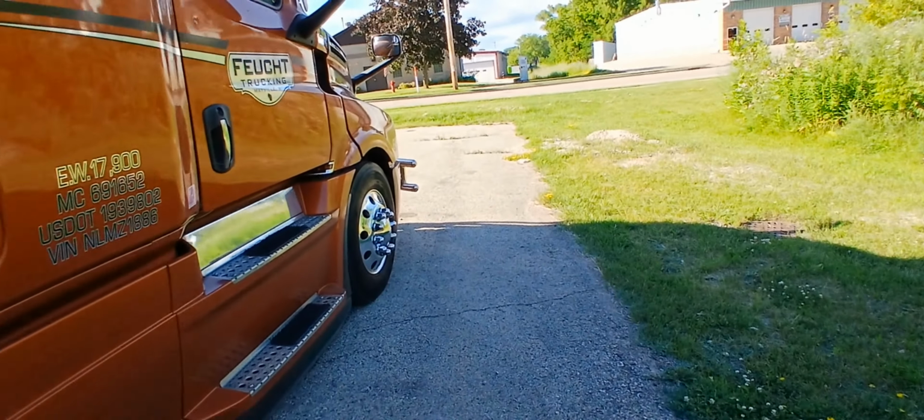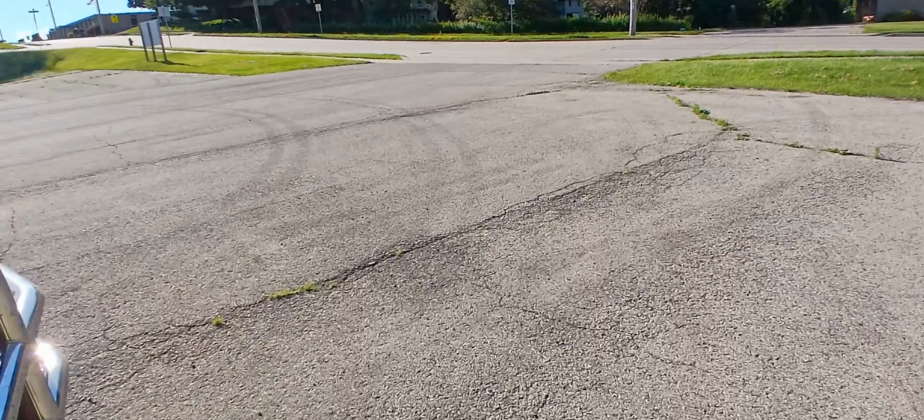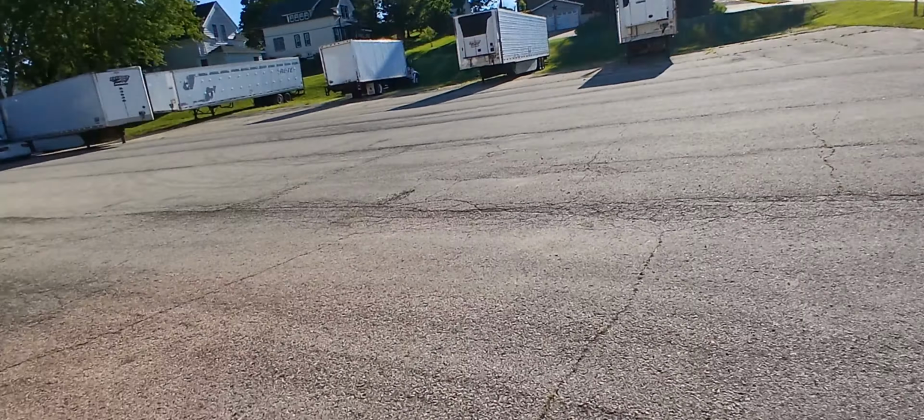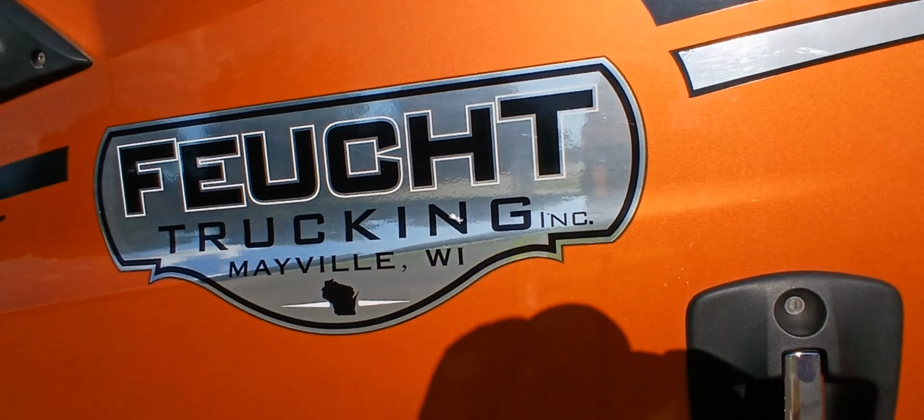8 hours, 8 and a half, I'll be over there, but I only got 2 hours left on my log, so I'll find a truck stop right before Chicago and probably leave about 4 in the morning, then I'll be in Ohio.